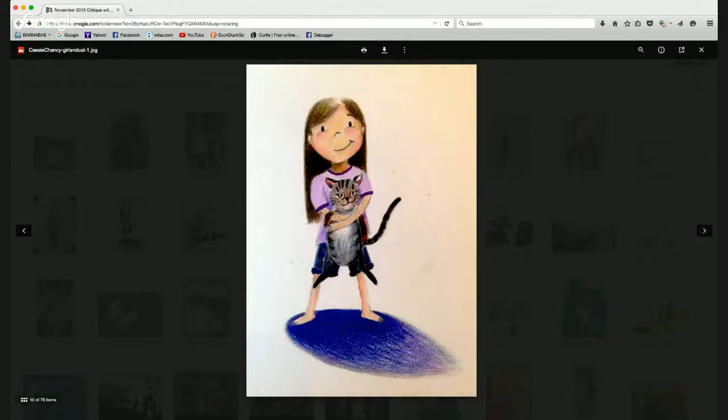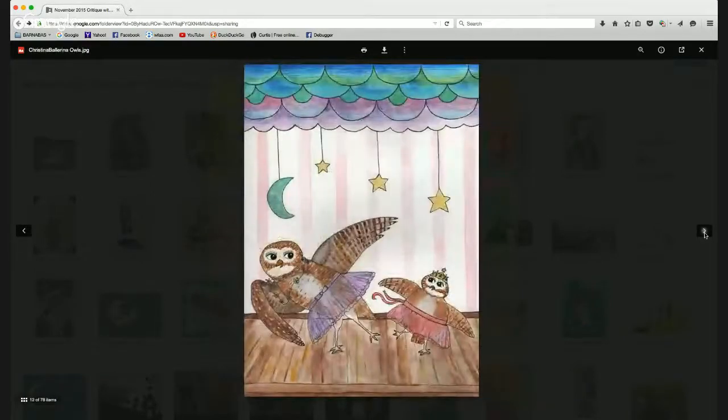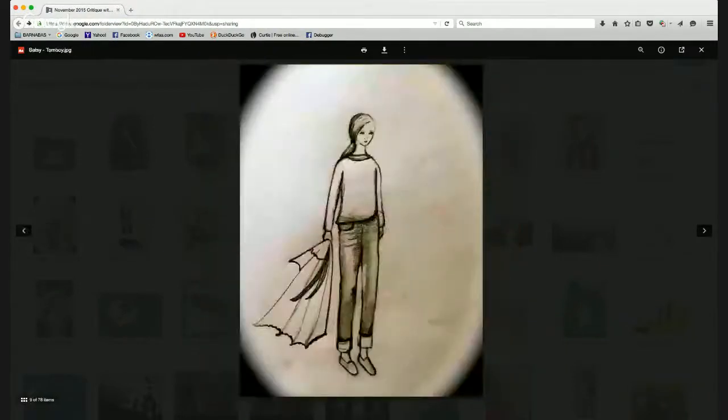Okay, we're to Cassie. Do we have more than one from Cassie? I think so. Oh, we do. Okay. I hope I'm not just running through this. No, we've got a lot to go through. Okay, we got two from Cassie.